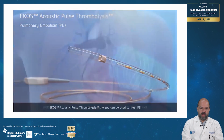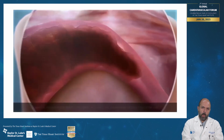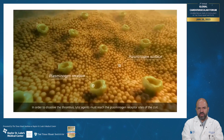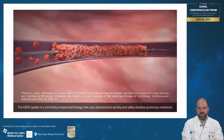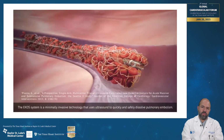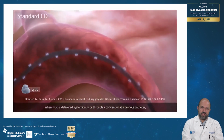It has multiple fenestrations. This cartoon is showing it going into a pulmonary artery, but it can be used in any vein or lower extremity artery. Once you are able to cross the thrombus with any wire of your choosing, you advance this catheter through it, usually over an 035 system, withdraw the wire, and then there's an inner catheter that sits inside the ECOS catheter, which is what actually emits the ultrasound.